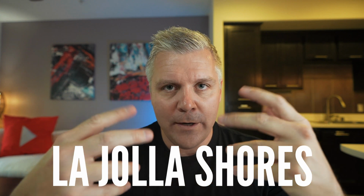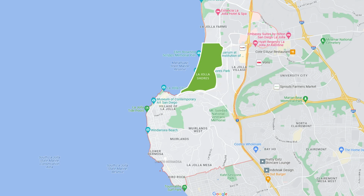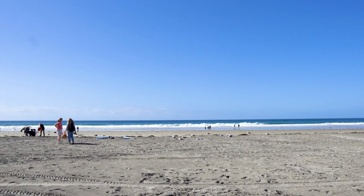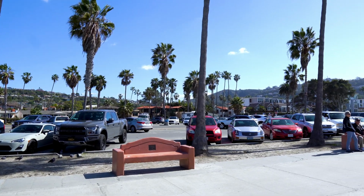Neighborhood number two that I wanna talk about is going to be La Jolla Shores. If you've ever been to La Jolla and you made it like a beach day, like on the sand, you were probably in the La Jolla Shores area. One of the biggest reasons this is where people go to the beach is because this is one of the parts of La Jolla that actually has sand. There is also parking, like lots of parking.